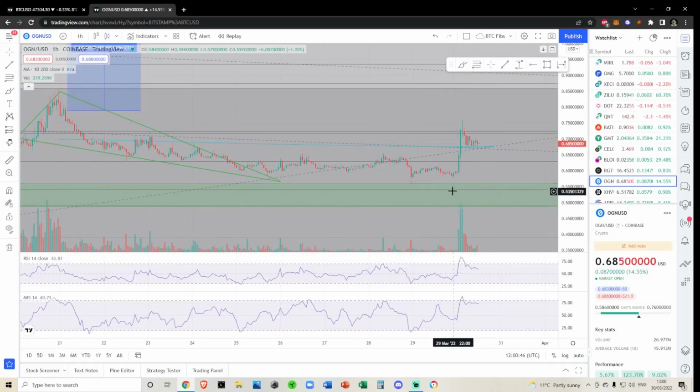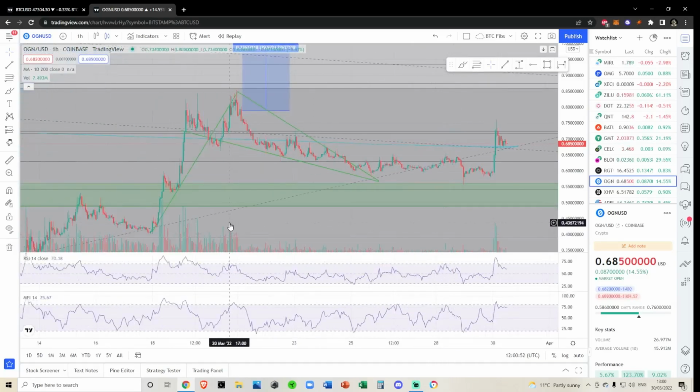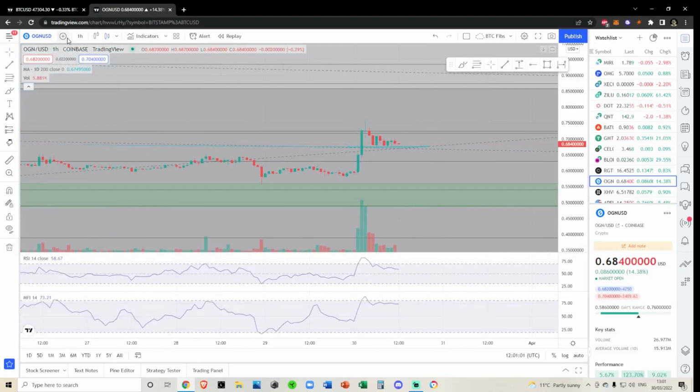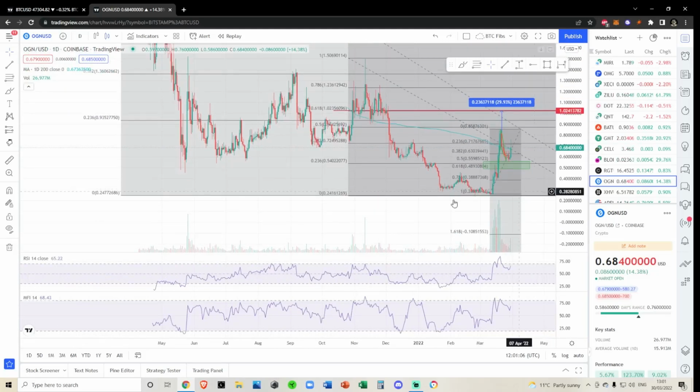You can see once we did confirm this bounce, look at this volume that came in on the hourly. I have to go back all the way here to when we had our initial breakout, our bottoming signal down here, to find volume like this. So this is definitely nice volume coming in for OGN. All in all, this is what we've been talking about. This is the bottoming signal we finally needed.